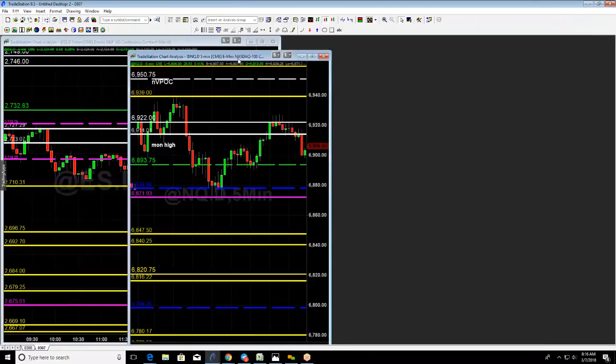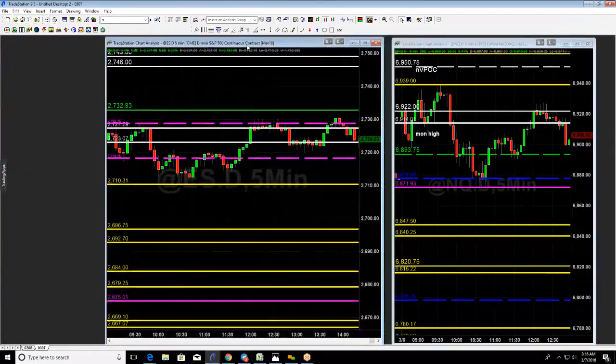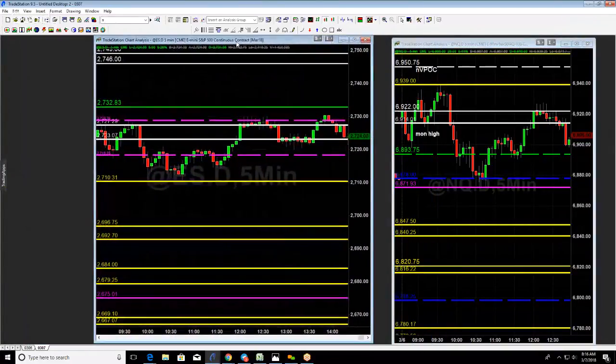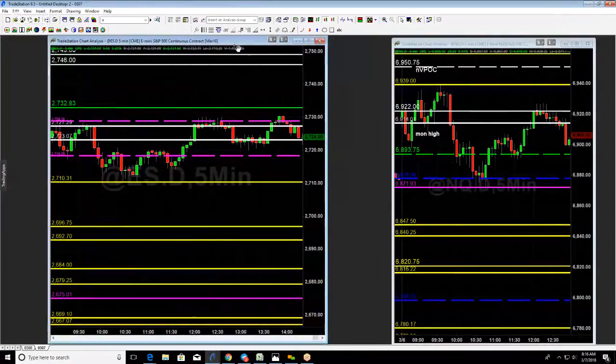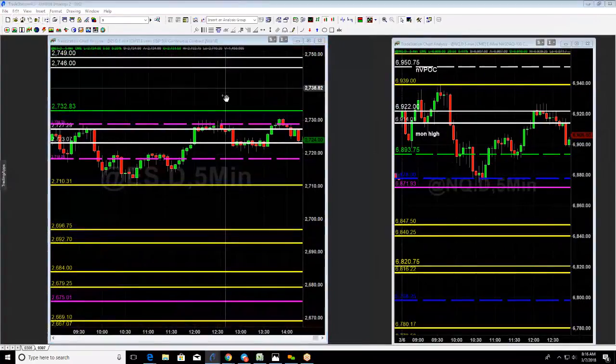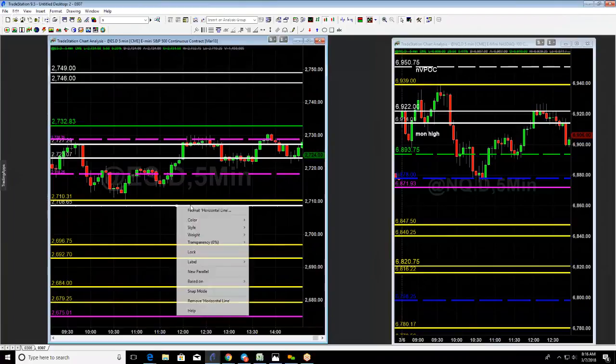Let's get ES over here really quick. I posted a Russell chart, but I did not save the Russell chart. I apologize. The Russell chart is posted on the members stream. Man, that's awful. I'm sorry about that. I will try to resurrect it here in a moment. 2709.75, Globex high.